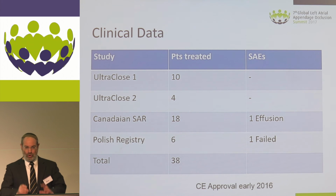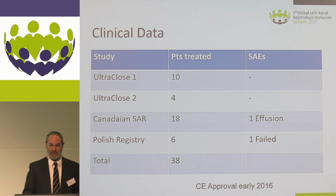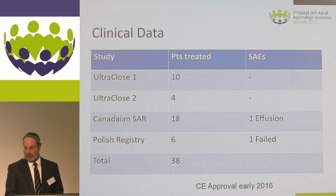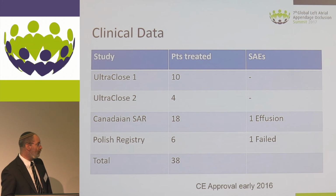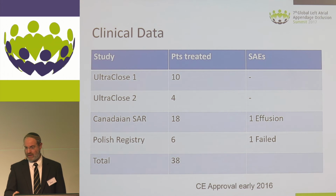So the total clinical data that I was able to glean was there were two old studies, one called UltraClose 1 with 10 patients with some 600 months of follow-up. There's the UltraClose 2 study with 4 patients. And then there was a Canadian Special Access Registry with 18 patients, 12 of them published in a paper from Josep Rodés, with one complication of an effusion. There was a Polish registry which was published as a letter to the editor with 6 patients, of which 1 was a failed deployment. So of the total of 38 patients, CE approval was achieved in early 2016 or late 2015.